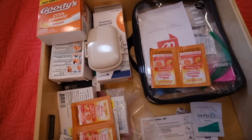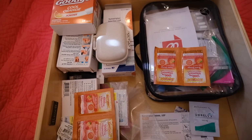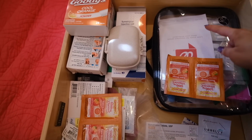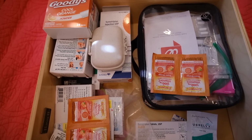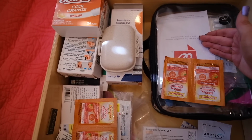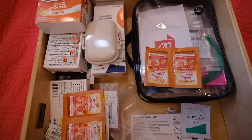Technically, you're supposed to have the prescription with you, especially if you're going through, I think, an international airport. I usually have one of the slips or whatever. I've never had anyone check, knock on wood. And I feel like if you have it on the top, it's kind of like you have it. Don't do what I do, but that's what I do.